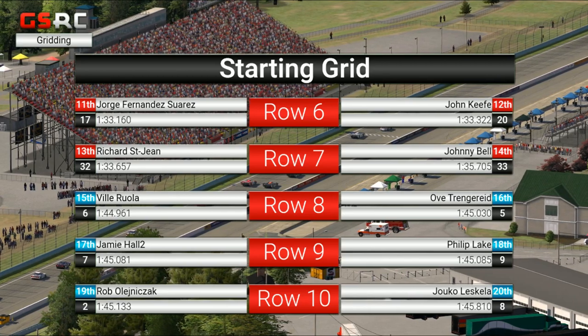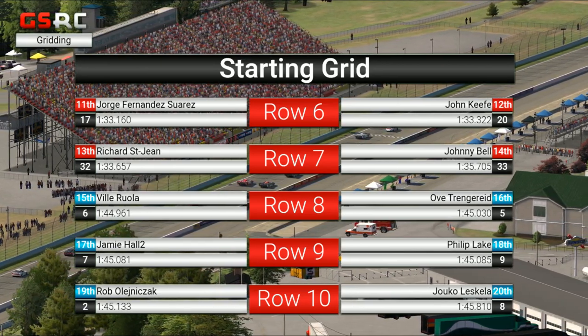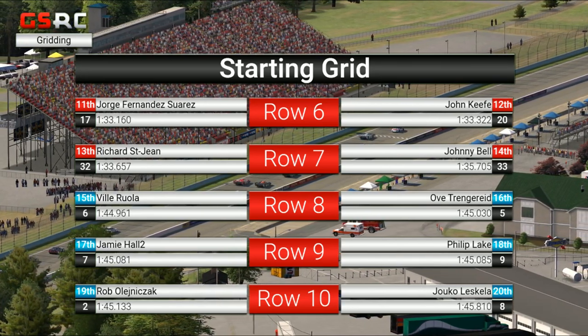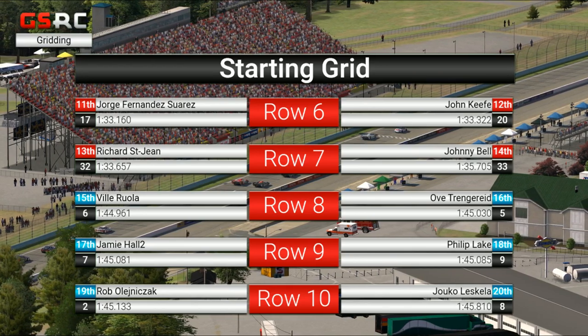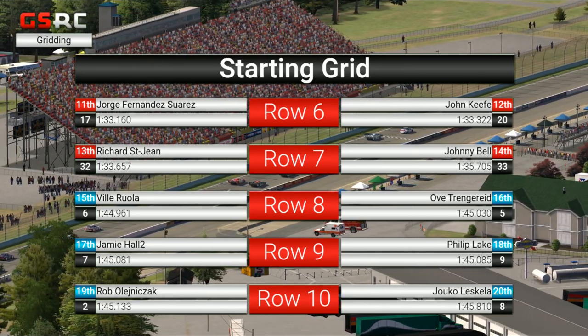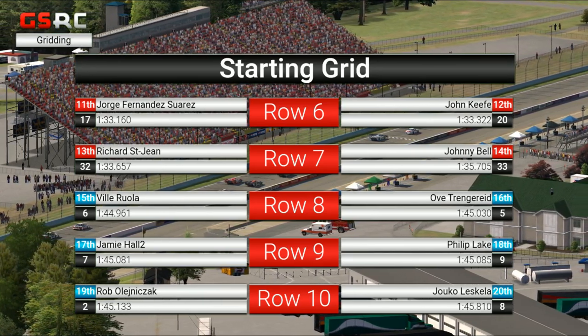All right, Joe, let's get to the GTOs. Ville Riola on the pole. Ove Trendgrade will round out the front row of the GTOs with him. Jamie Hall making his debut there, 17th overall, but that'll be on the inside of row two there. Third place for him. Phil Lake with a great qualifying effort.